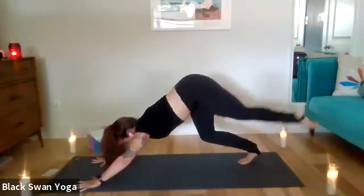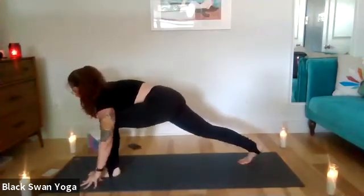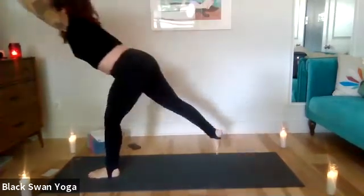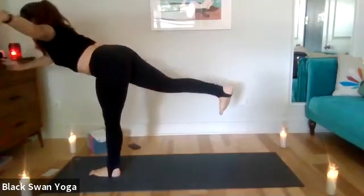Inhale, left heel up. Exhale, runner's lunge. Step your left foot through your hands. High crescent lunge. Inhale, rise up, stand tall. Warrior three, exhale, launch forward, balance on your left foot as you reach your right heel back behind you.